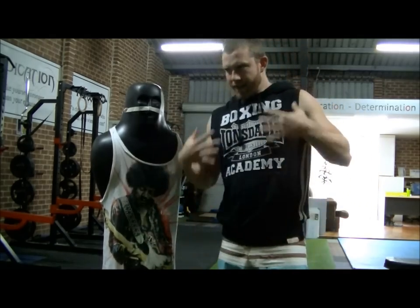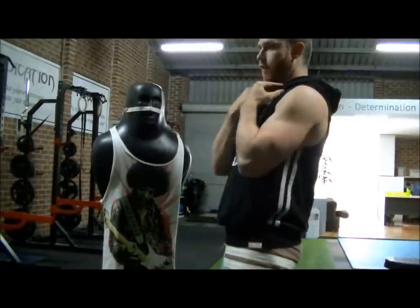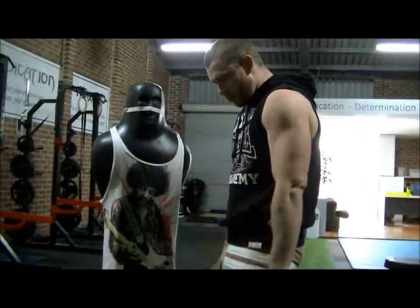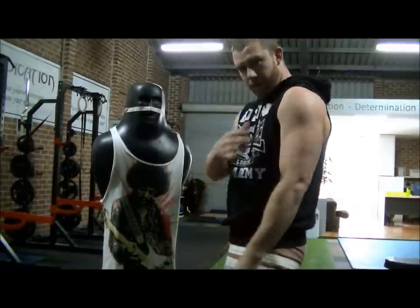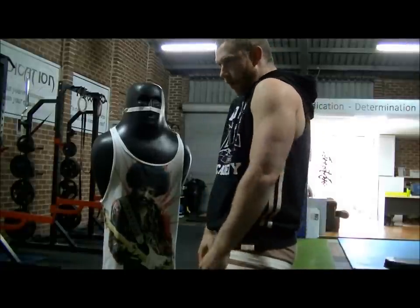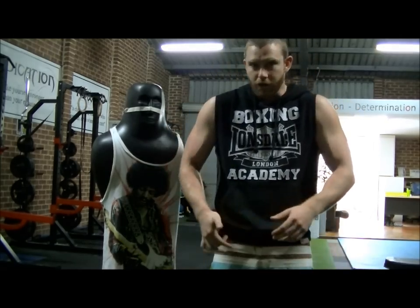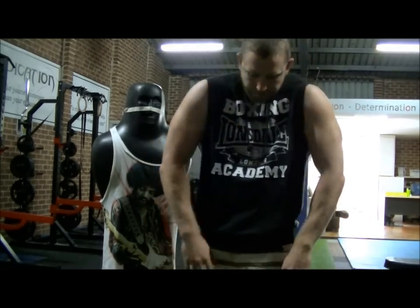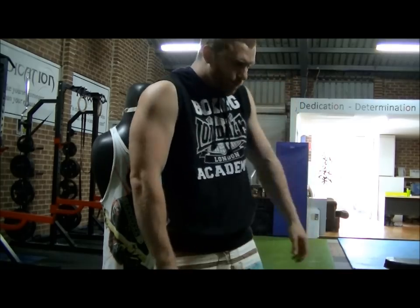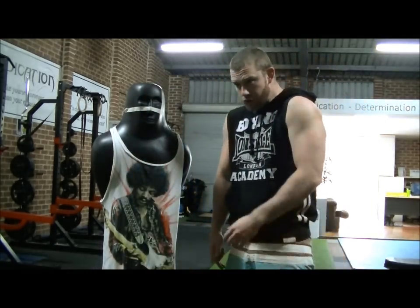So let's examine what you'll typically see in someone with weak and immobile upper back muscles. You'll see two things. You'll see a forward slump in their posture, as well as internal rotation of their shoulders. You see a lot in those guys at Fitness First that just train their chest all the time. You get this sort of gorilla-y thing going.